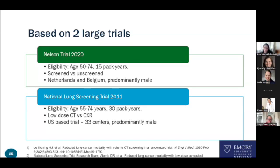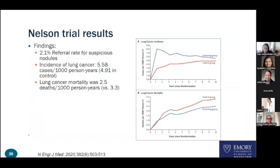I'm going to show you the graphs from the Nelson trial from 2020. The top graph shows lung cancer incidence. The bottom one shows mortality. Blue is our screening group and red is our control group. And you can see that those who had a lung cancer CT scan in the screening group had higher lung cancer incidence and lower lung cancer mortality.